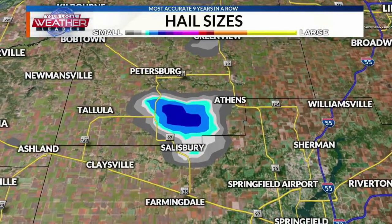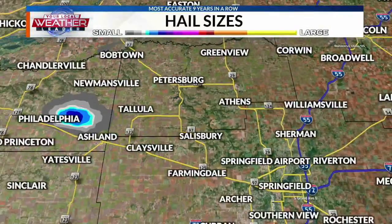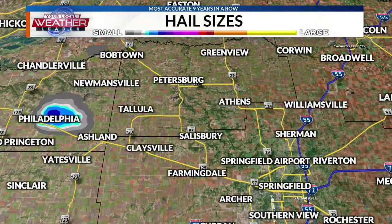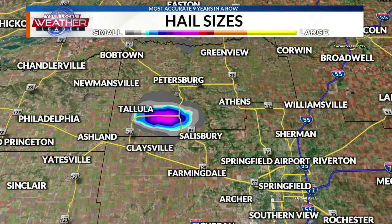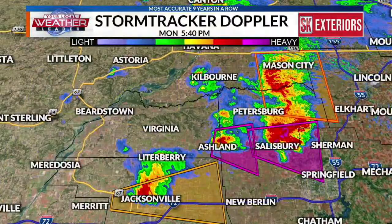But what this does mean is it's probably been cycling. So if you kind of back up here, you can kind of see its lifespan here. It's gotten pretty strong, kind of hails itself out, then kind of gets a little strong again. So this one is maybe just cycling here with this. So let's go back to our warnings.